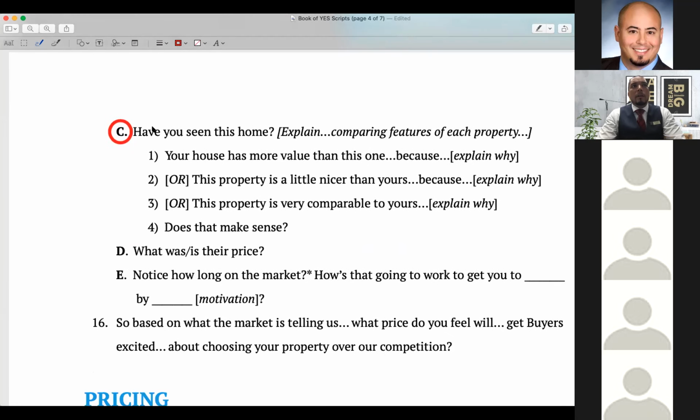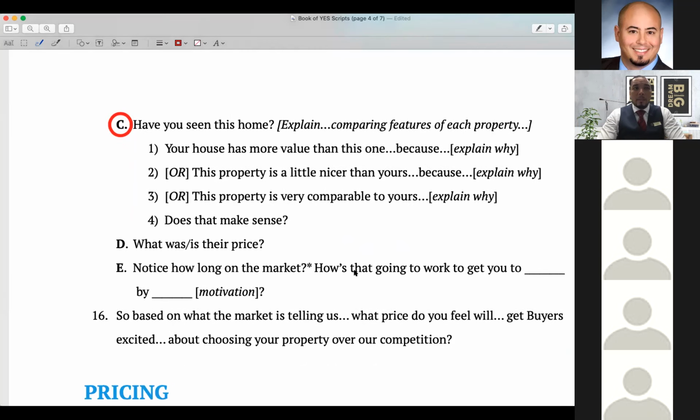I love what they go down here in the bullet point C, where he says, your house is more valuable than this one because, and you can explain. Or this property is a little nicer than yours because it's got a brand new, completely remodeled kitchen and master bath. We have original, okay? And then hopefully you can find something that's close to theirs. It says this property is very comparable to yours, so that way they can get an idea of where they should price it. Does that make sense?